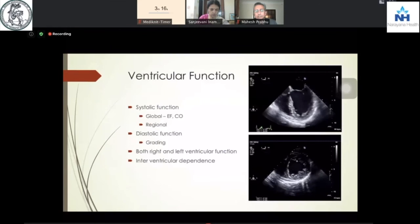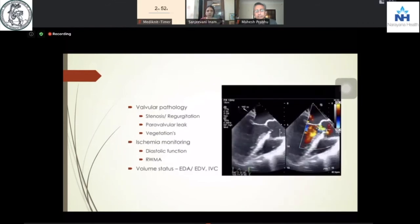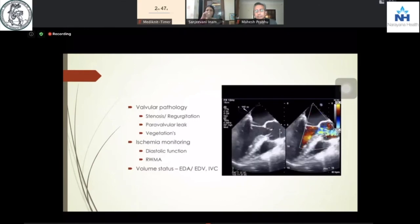Whatever the indication may be, the most common indication for echocardiographic evaluation is ventricular function. Echocardiography tells you about both the right ventricular as well as the left ventricular function. You can also know about the systolic function, and it tells you whether it's a global problem or a regional wall motion anomaly. And of course, echocardiography is the only method to grade diastolic function. You can also look at the valves and see whether any are stenosed or leaking, or whether any vegetations are present on the valves.